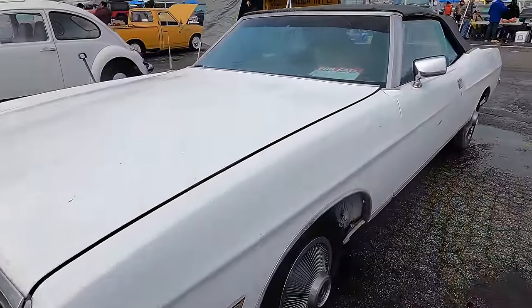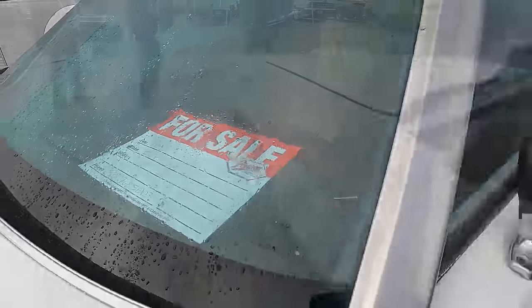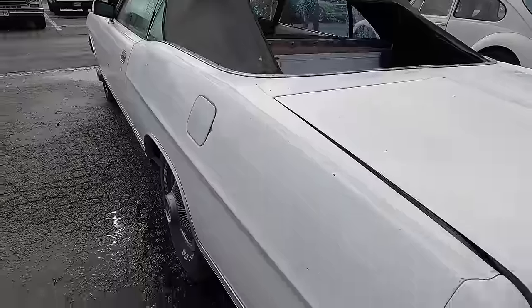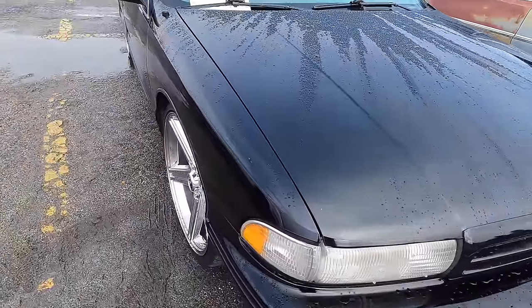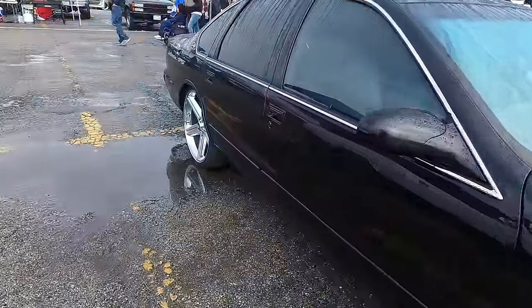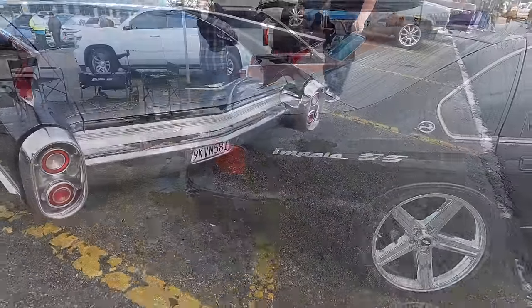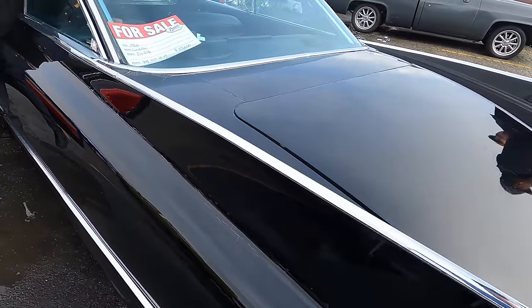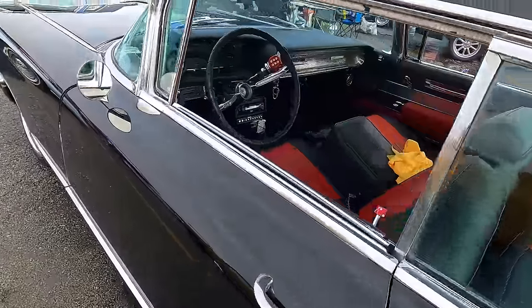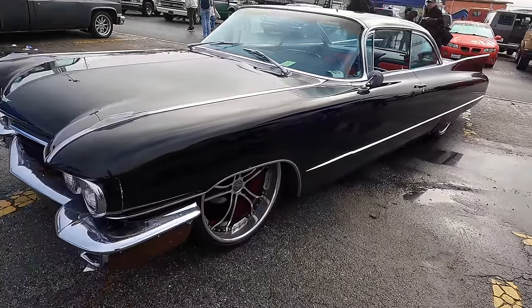Got a 72 LTD convertible, no price. Hopefully you can read that, it's ballpoint again. Looks like it needs a little bit of restoration work. Got our 95 Impala SS, no price on this one, there's your info. Got a 60 coupe. On that. Big Caddy.